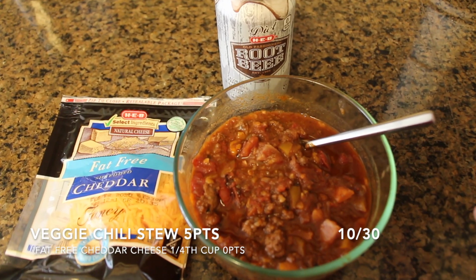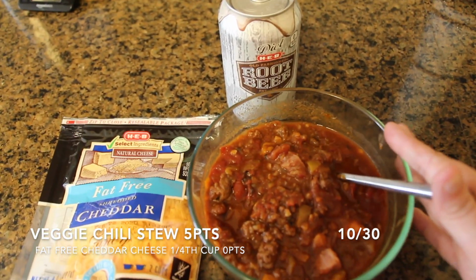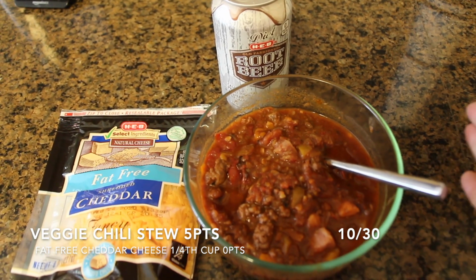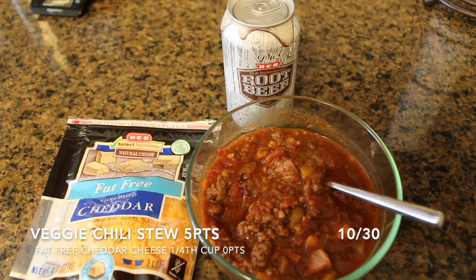So this is definitely like, look, it's full. One of these Pyrex dishes, a hearty serving. And then I top it with the fat-free cheddar. So I will leave the recipe for this. It's super easy. I meal prep chili. I find it's something that's super comforting to me for some reason. It's very filling to me.